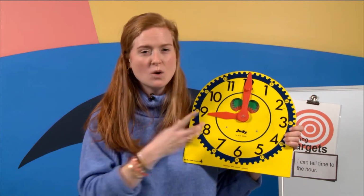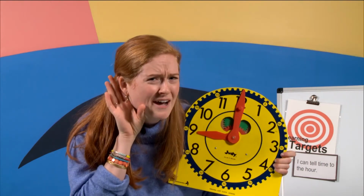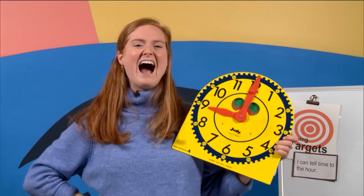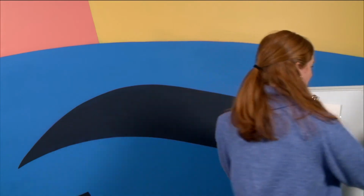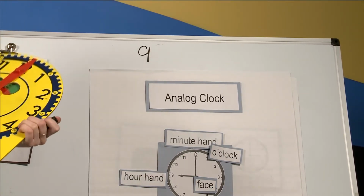In this case, what time does it say? Wait, I'm having trouble hearing you through the TV. Can you say it a little louder? Amazing, it says 9. So I'm gonna write just a simple 9 on my board. Now it's time to look at our minute hand. Where is our minute hand pointing? That's right, it's at the 12.